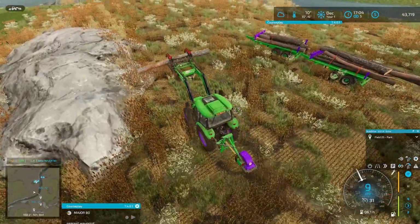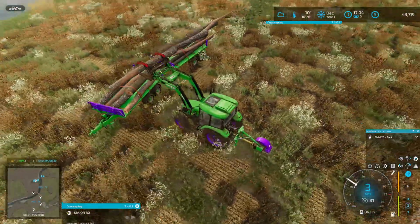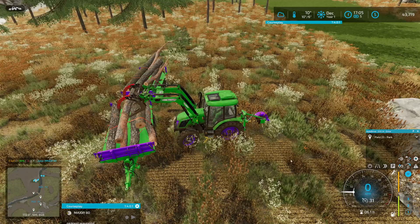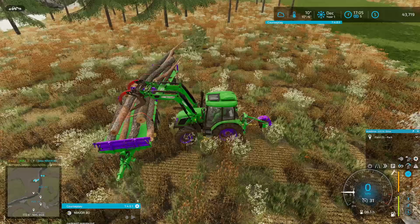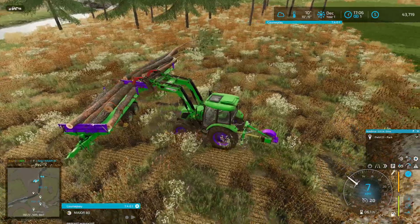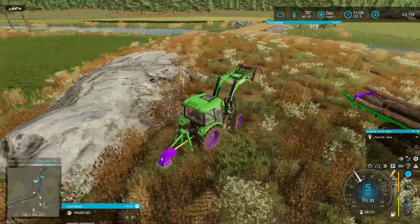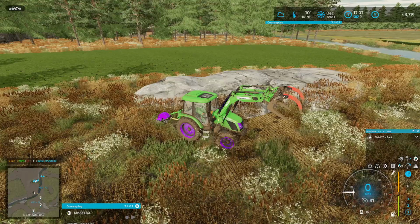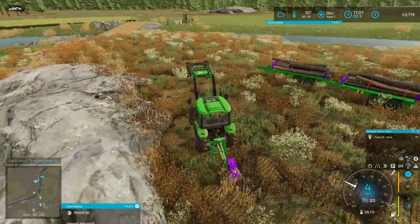But now we've hit our goal of getting our harvester, I might just focus on this guy. There we go. Just focus on this guy and doing trailer loads of logs. Although next time I'll probably try and clear out a few more of those trees, especially along the river, and dump them straight into the sawmill.